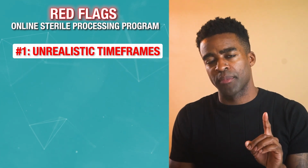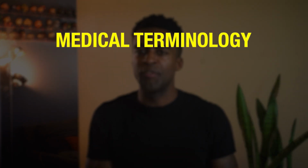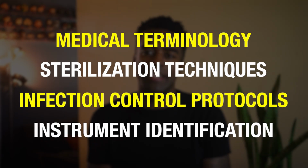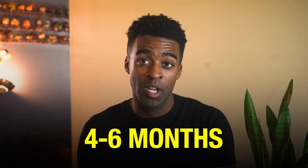Red flag number 1, unrealistic timeframes. Look, be wary of any program promising to make you job ready in just a few weeks. Proper sterile processing education requires learning medical terminology, sterilization techniques, infection control protocols, and instrument identification. All of this cannot be properly taught in 2 to 3 weeks. Legitimate programs typically take 4 to 6 months to complete, which allows adequate time to develop the knowledge and skills you need on the job.